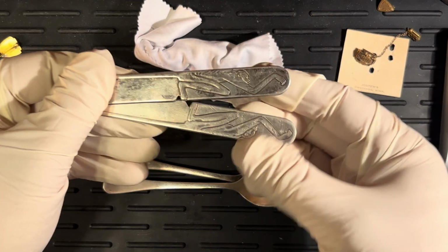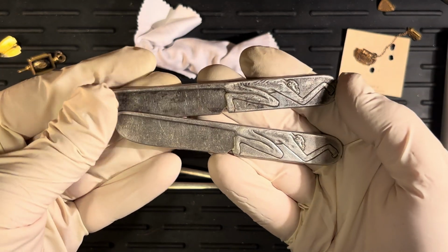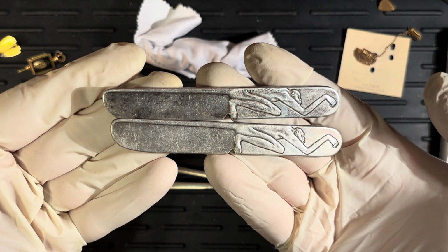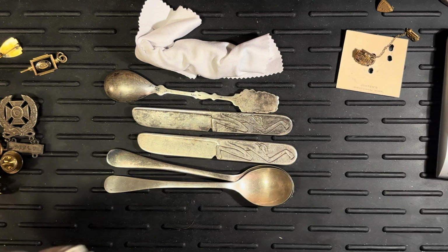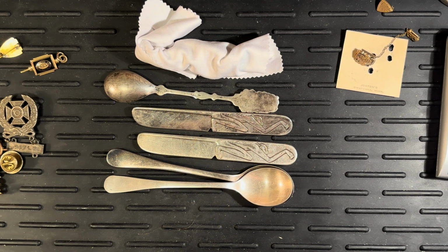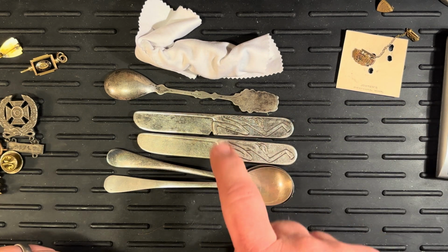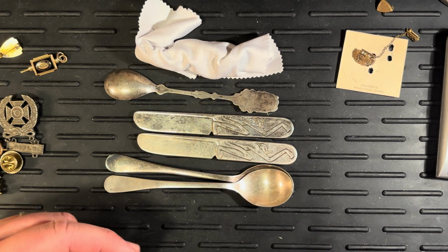So these are, I found the rest of the set, and I'll do a video on it if anyone's interested. They're like children's silverware sets, and they're just adorable. They are plate, and I had thought that they were solid because that's what the XRF machine said, but they're not. They actually definitely are plate. You can see on the new one that I got where the plate is worn through.